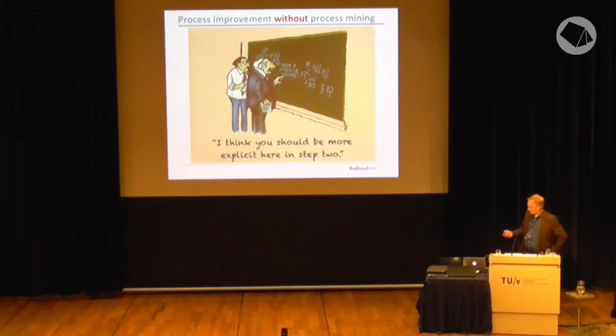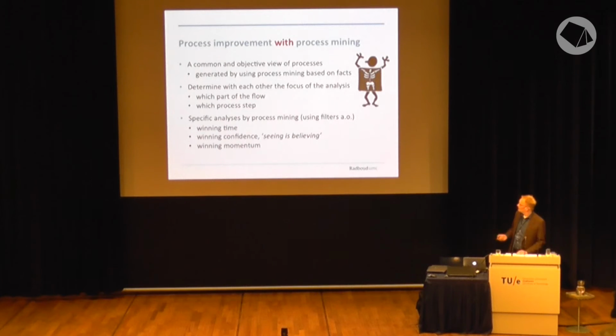But it would be nice to know how the process really looks. I'm asking not only what's happening here in my calculation, but I'm very interested in what the real process is. And then process mining can make the difference. You get a common and objective view of the process, which is based on facts. And based on that picture, you can really make a focus, as Joris mentioned, and pick the real goal, which is where you want to improve.